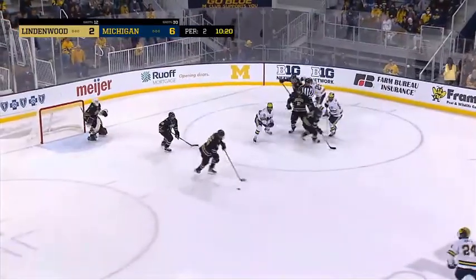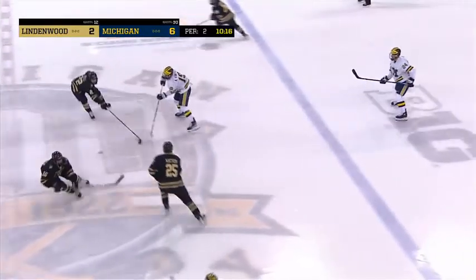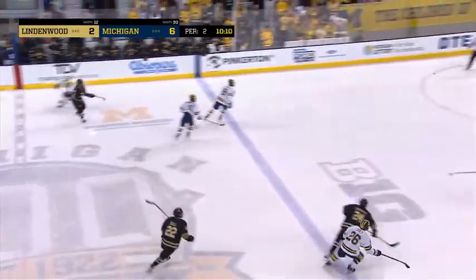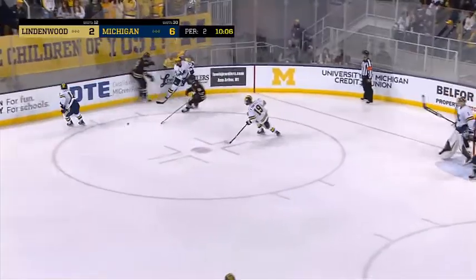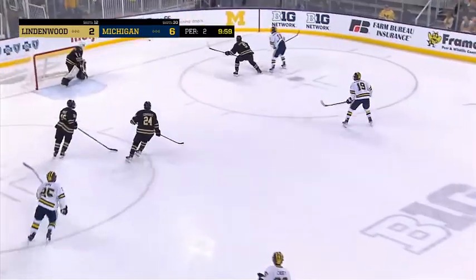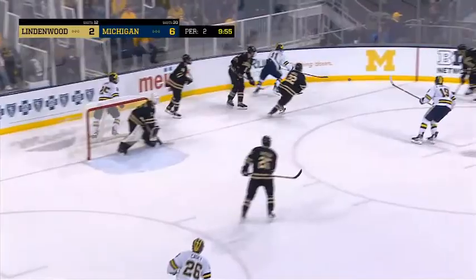Adam Fantilli for the faceoff. Brought out center by Watson of Lindenwood, as the Lindenwood Lions get a little shell shot. Michigan with an explosion here, and here they come again. Duke coming down the ice, played it to the far boards. In behind the goal, Duke goes after it again.